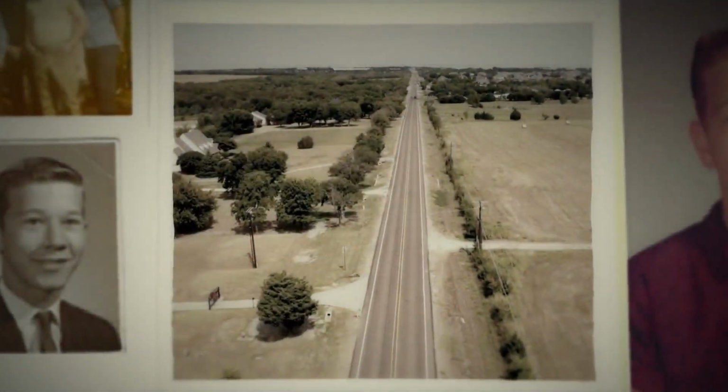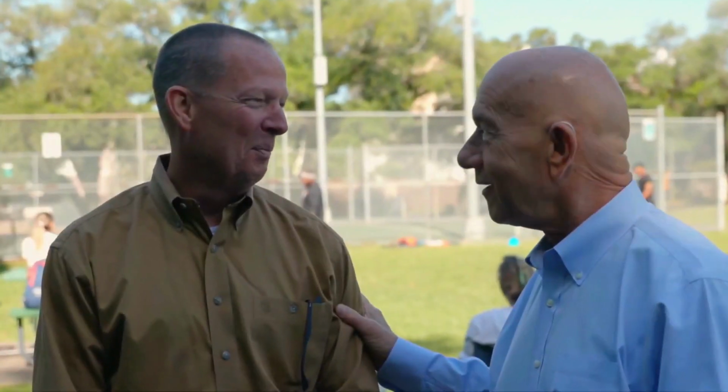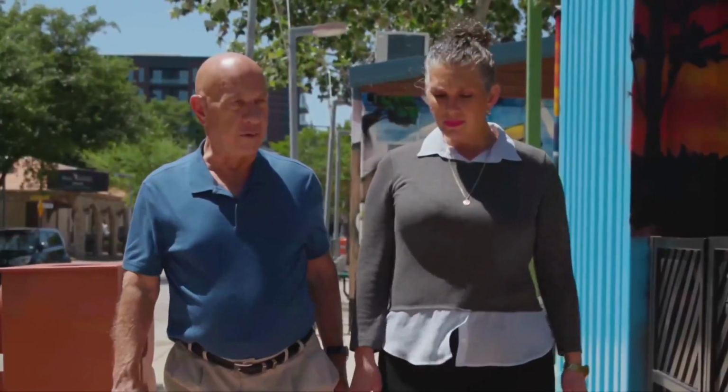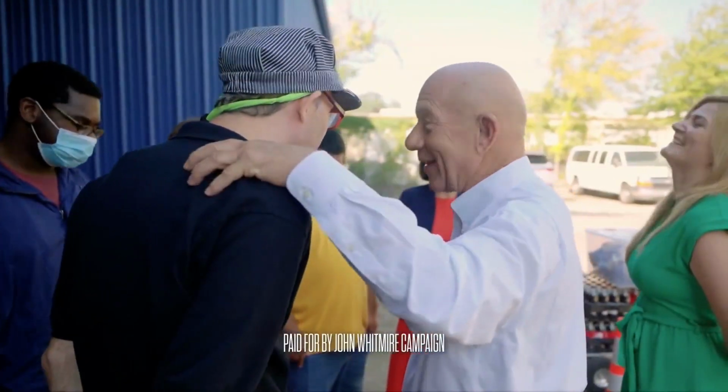We lived 3 miles off the highway, dirt road, no running water, and then our house burned down. This community of people that had little came to our assistance in blankets, quilts. We had nothing. It just instilled me how good people are. I've worked with 9 mayors. I know how to solve problems. You give me an opportunity to go to City Hall, and we will make a difference.